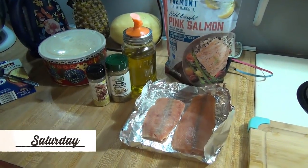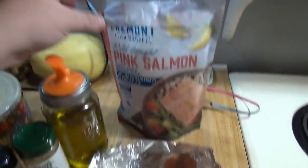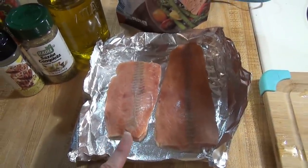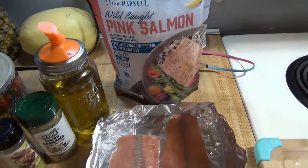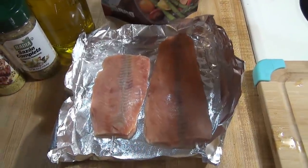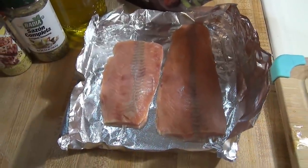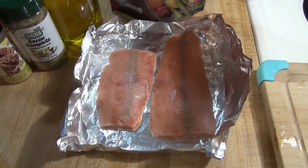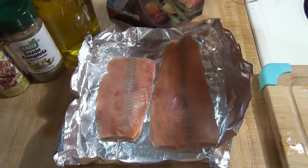It is Saturday and we are doing something pretty easy again tonight. So I've got some salmon. This is from Aldi and I've just got two pieces out because I'm just gonna cook some for me and the kids right now. And then when Andy gets home later tonight, I will cook the other two pieces and that'll be for his dinner tonight and his lunch tomorrow. But I'm cooking it in the air fryer so I don't have to use the oven and heat up the whole house. I don't remember if I've ever made it in the air fryer before. I'm gonna do it on 400 degrees and check it around 8 minutes, and it might take like 12 minutes is what I looked up online.